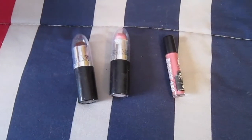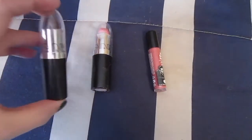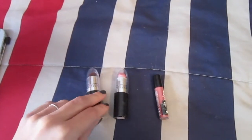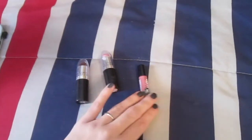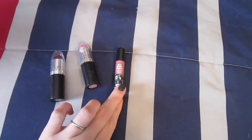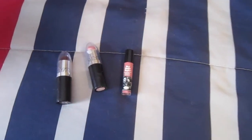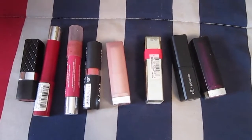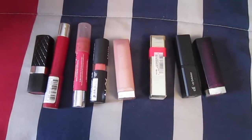On to lipsticks, which is the majority of what is in this container. I have an NYC lipstick in mahogany, and then another NYC lipstick in chiffon, and then I have the Balm Meat Matte Hues in Committed. This is a sample from an Ipsy bag, and I love this shade. I think that you are ready for this, but here are some more lip colors.